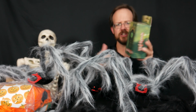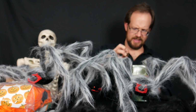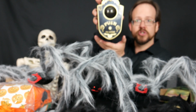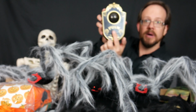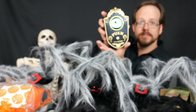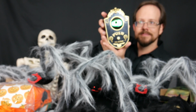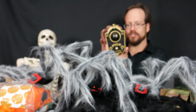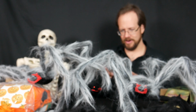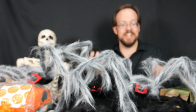Then we've got this. This is one of those little doorbell things with the eyeball. I've seen them in shops before. And this is, I think, just an off-brand version of the same thing. It looks just like a doorbell, and it says push, and you push the button, and this happens. So this doesn't actually mount to a real doorbell, so this can't be your doorbell for trick or treat or whatever. But it's kind of a nice prop. I'm not sure where I'm going to put it, but I just felt like I needed one.